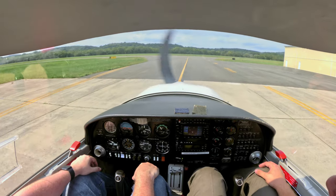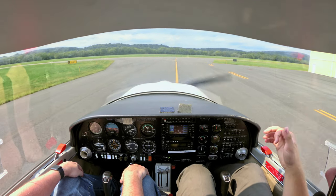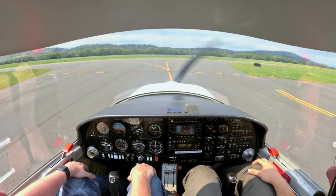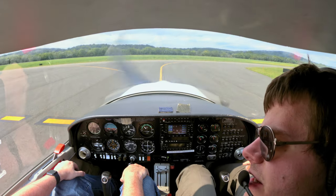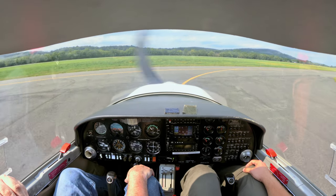It wears them down too, considering. It doesn't do as much as you think, because if you're taxiing well, you're just doing quick little brake taps. You shouldn't really be sitting on them. But it's one of those things that takes a little bit longer to get a hang of than step on the pedal and it turns.